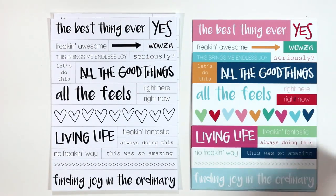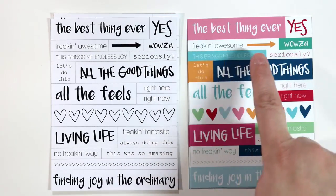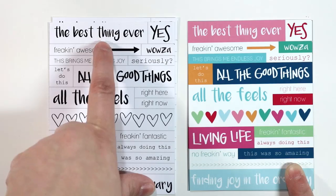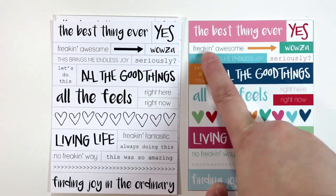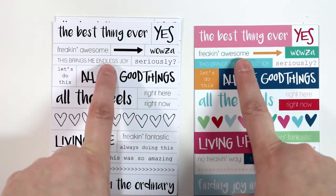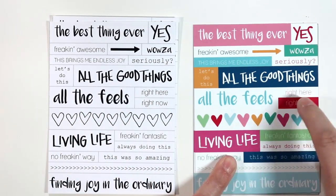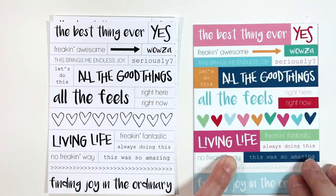Let me just read you what they say. You can probably tell, but: the best thing ever, yes, wowza, freaking awesome, and then there's an arrow. On this one I didn't put any cut lines, but I did on this one since it was all white on the background. I put a line between the words "freaking awesome" and the arrow, but on the colored one, if you wanted to, you could leave it together and have it point to something that is freaking awesome. This one says, "This brings me endless joy. Seriously, let's do this. All the good things, all the feels. Right here, right now." I liked this one because you could leave those two together. They coordinate, so you could cut that out as one piece if you wanted to.